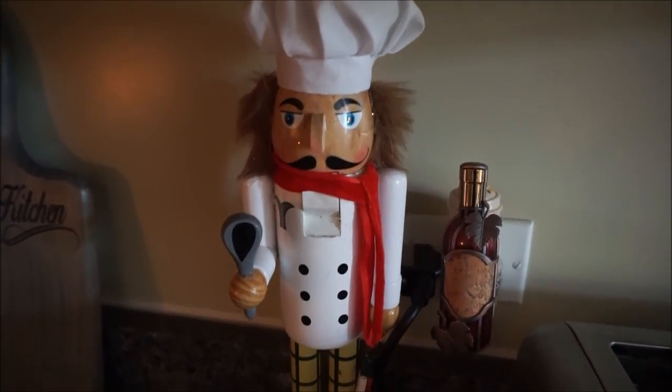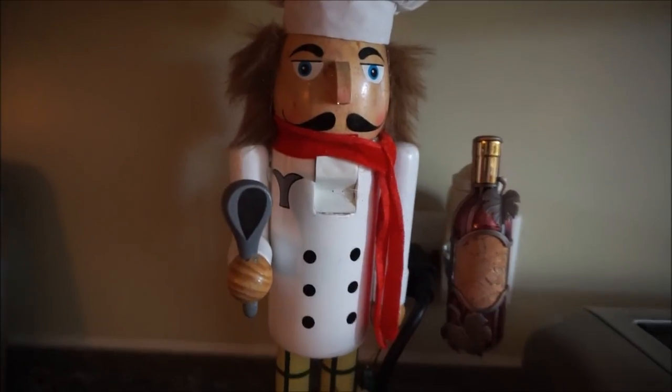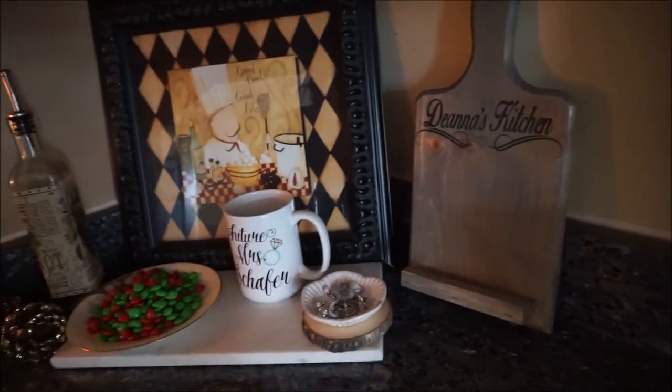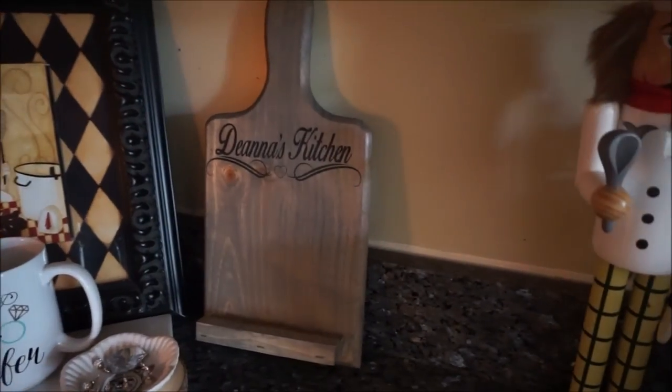Matt actually found this at Walgreens during one of those after Christmas sales, and he purchased it for our kitchen. I think that it's really cute and definitely applies well only to the kitchen. And then in this corner, we have, again, a lot of the basic stuff that I always have over here.